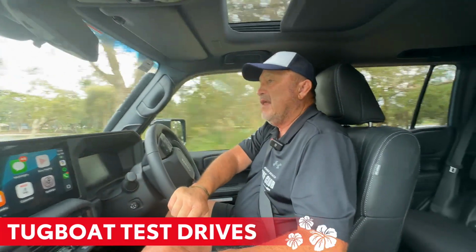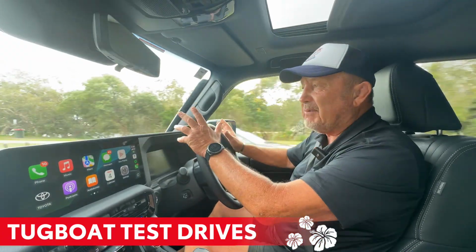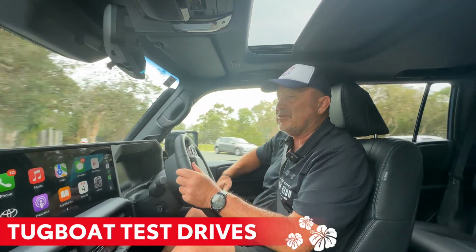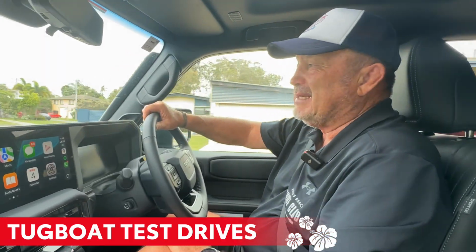I'm sure there'll be plenty of people chasing them, and it's very comfortable. It's everything you'd expect of a typical Toyota. Everything's where it's supposed to be, so it's really easy to drive. There's no big drama trying to find what button to push. So they've done a really good job. I'm not giving this back, by the way. I'm just going to keep driving.